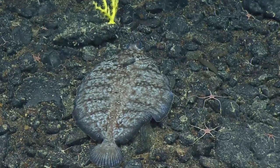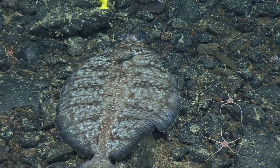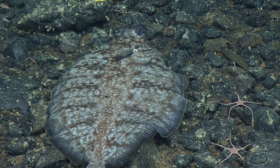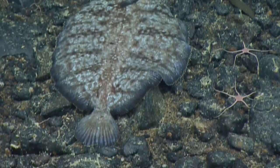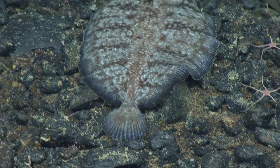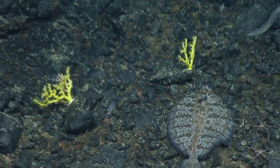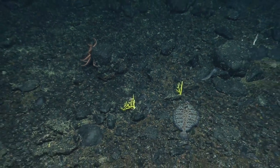So I'm trying to think of the sensory loops that are involved in that. What information is the organism taking in, and what's the feedback loop? How is it responding to that? Really fascinating. I don't know. It could be something that happens as they settle onto the seafloor. So awesome. Thank you. What a beautiful fish. Oh, and there's a cucumber right next to it.